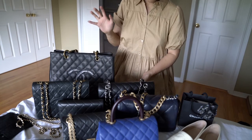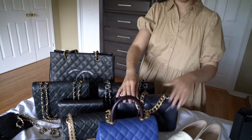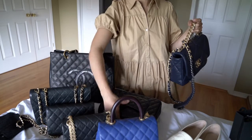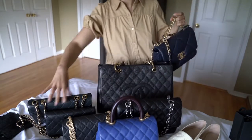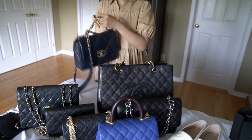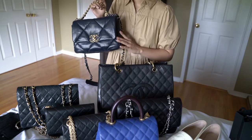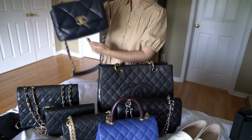And last but not least, in terms of bags, is obviously my beautiful Chanel 19. So this is my newest Chanel addition, and it's probably going to be my last one for quite some time. I am very happy with my collection as is, so I don't really think I'll be adding anything soon. I contemplated a mini Chanel for some time, you guys know, but I think I've decided to just pass on it for a little while and see how things go.